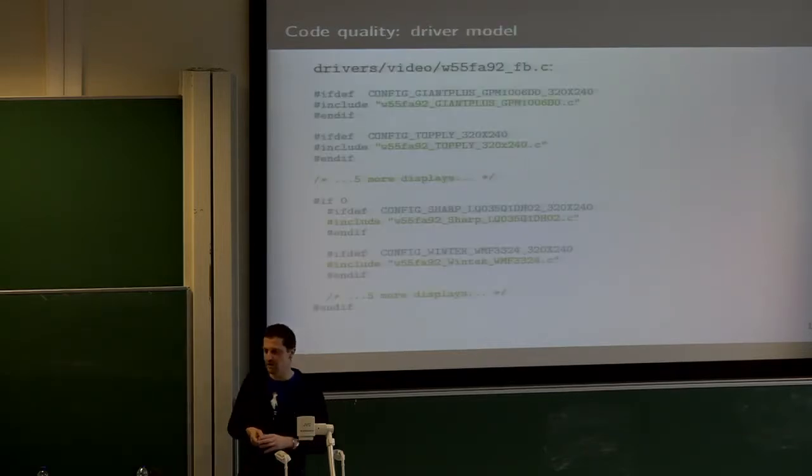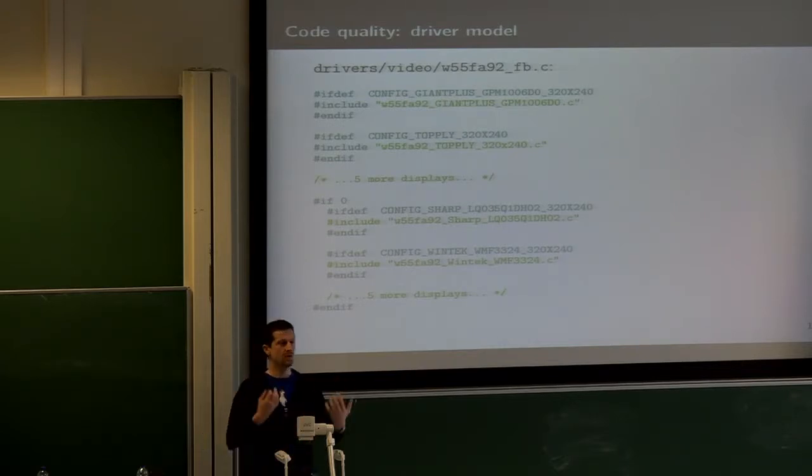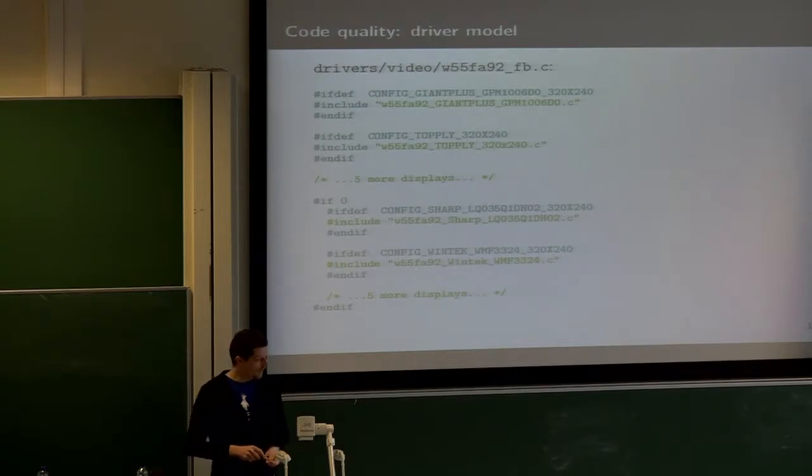One is about the driver model. Since 2.6, Linux has a very rich and effective device driver model, so you can basically mix and match every peripheral with each other as far as the hardware allows you to do it. So it's very modular. But unfortunately, this is not what happens in some of these drivers.